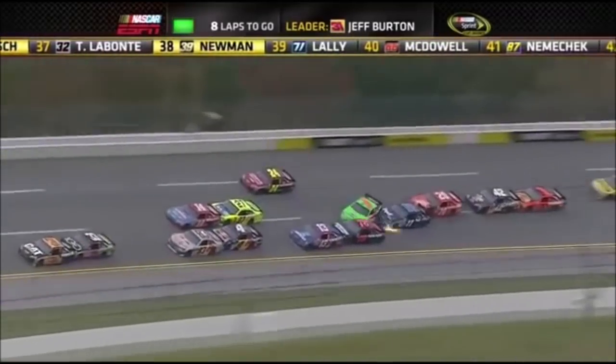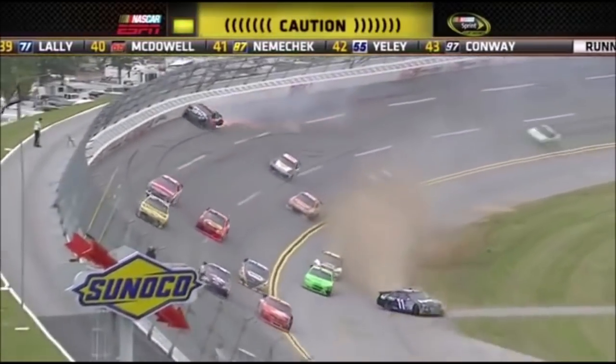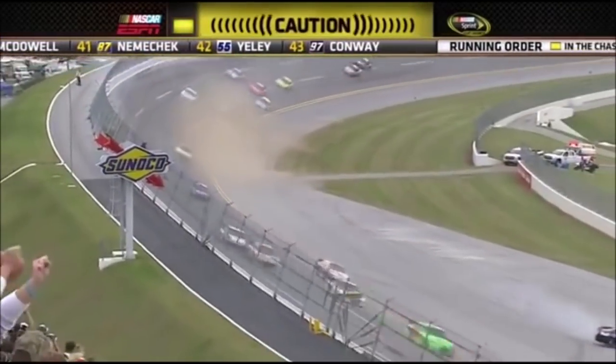Look at Jeff Gordon. Oh, trouble right there. Martin and Hamlin and Regan Smith with a hard crash. In front of you there. Stay focused, stay coming down. Watch him coming down. Watch him.